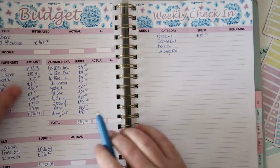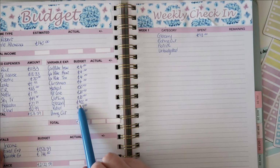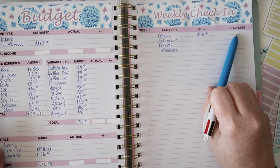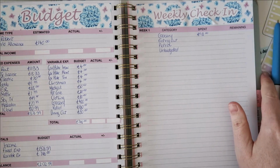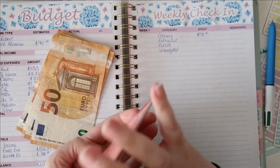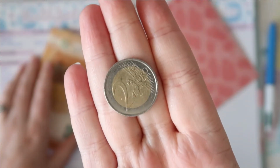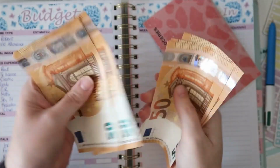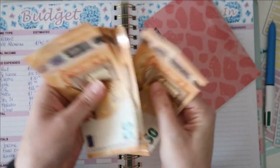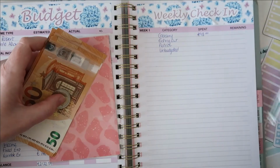Okay, so that means that, because we started out with 400, we should have like 302 remaining. So if we go into our grocery envelope here, you can see here's the €2. Then we have 51, 52, 53. So 302 euros remaining.